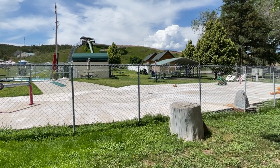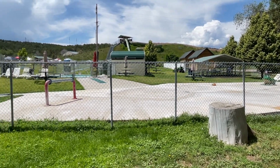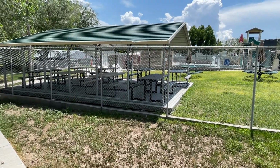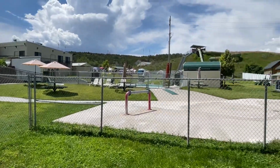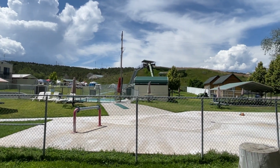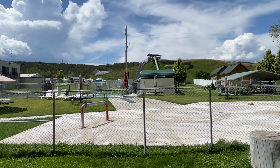There are several of these covered pavilions that'll sit, I don't know, 50 people or so, and you can rent those out. So you've got a place if you're having a big get-together, a reunion or something like that. You can also see the beginning of the water tubes up there. One comes straight down, one winds around a little bit, so that's pretty fun for the adventurous type.